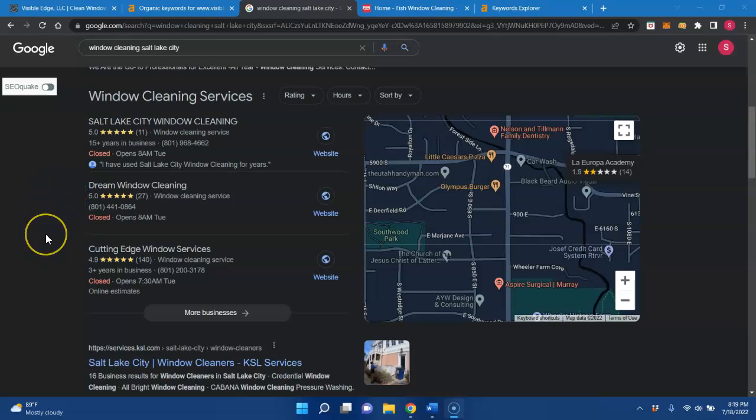Another thing that really helps Google is posting branded, geotagged, or geolocated photos as often as possible, because then it's showing that you're an organically working company. And then adding citations, which is your business name, address, and phone number, in things like Yellow Pages, Yelp, and things like that. Google is a big popularity contest, and by giving out your information to as many people as possible, it will make Google start to trust you more, and that will boost your business, not only in your area, but the surrounding areas as well.